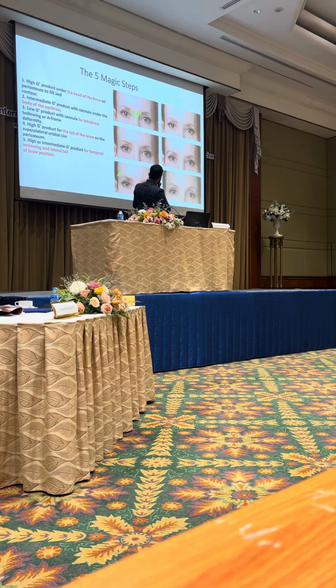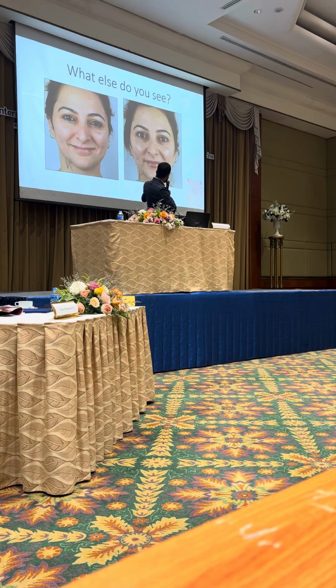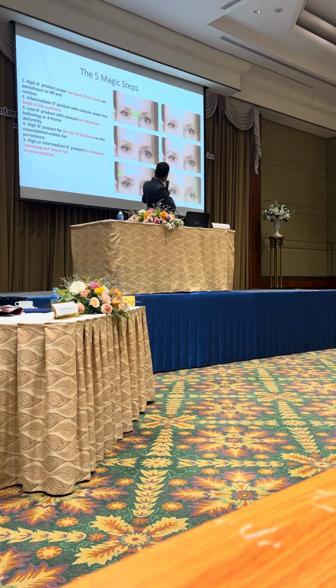Then you correct the infra-brow hollowness, again with a more flowing material like a lesser G prime. And then again a higher G prime for the tail of the brow so that you have some kind of an elevation at the tail of the eyebrow. And again, if you want to correct the temporal hollowness, if you look at this, temporal hollowness has been corrected, then you have to inject it with an intermediate or a high G prime product.